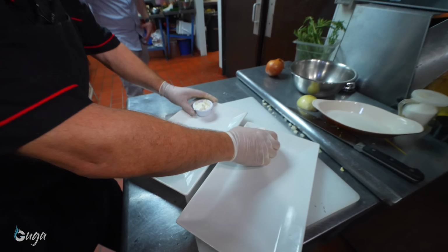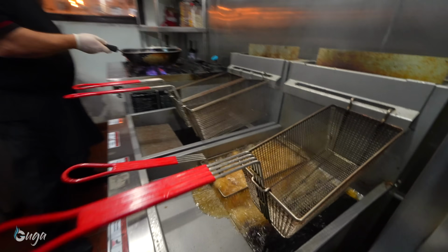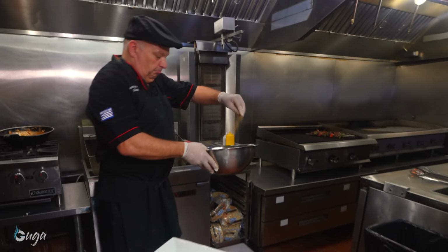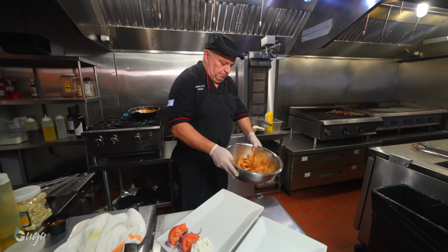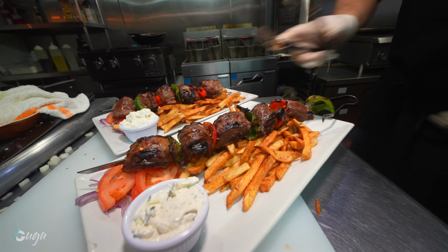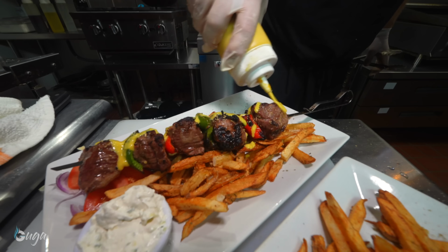He serves it with tzatziki sauce, followed by some onions, tomatoes. Then as a side dish, we went ahead and made some French fries, straight from scratch. Once that was done, it was time for the seasoning, which is salt and a generous amount of oregano. Now you add that to the plate, and of course, to finish it off, the star of the show, the kebabs. And that looks amazing. Lemon sauce.